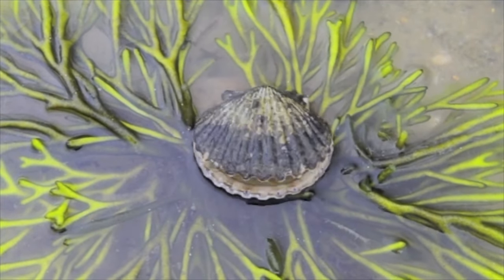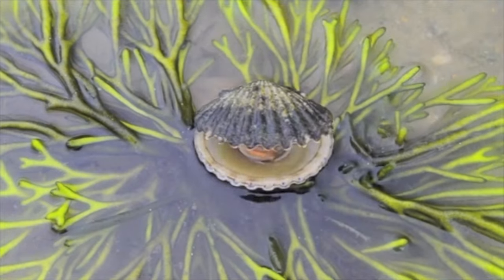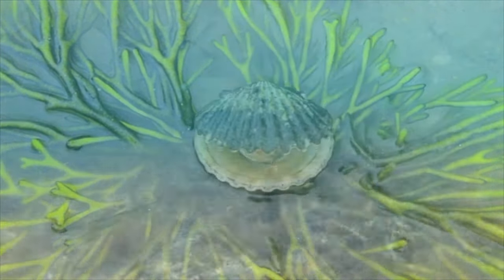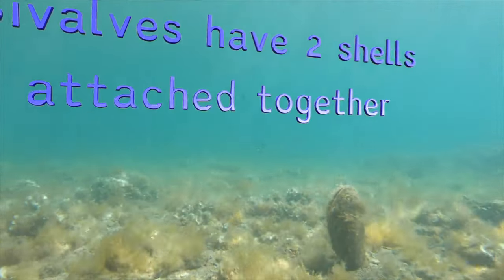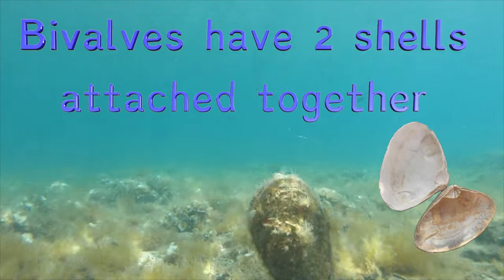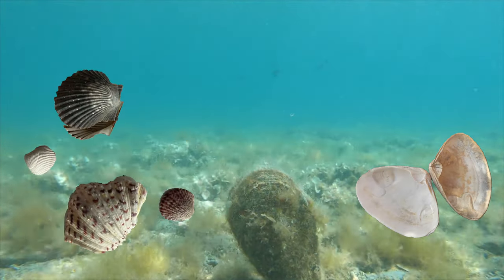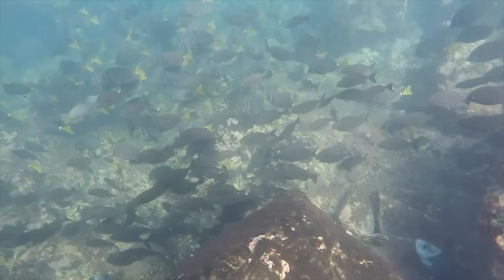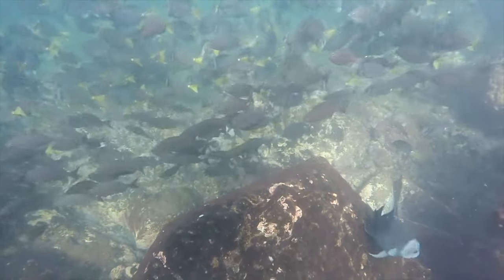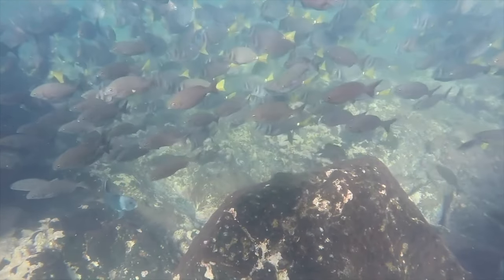When you find a bivalve at the beach, you usually just find one of our shells, but all bivalves have two shells when they're alive. Bivalves are animals that have two shells attached together, but sometimes on the beach, we only find one of those shells. So after learning that bivalves have two shells, I was curious, what other kinds of living things might I find in the ocean or the rocks near the ocean?